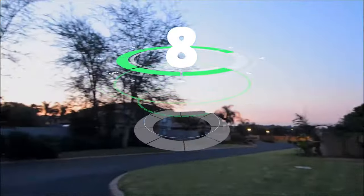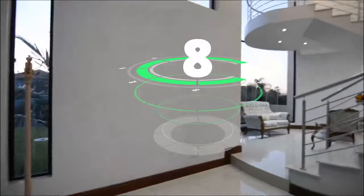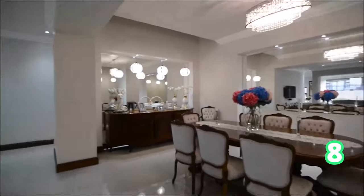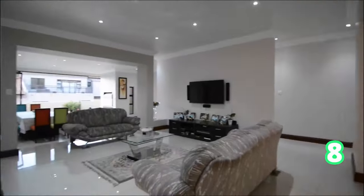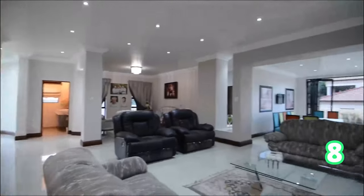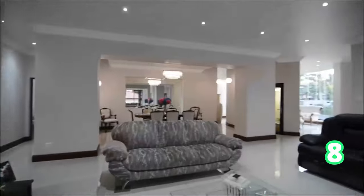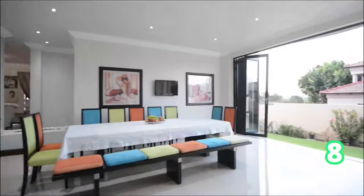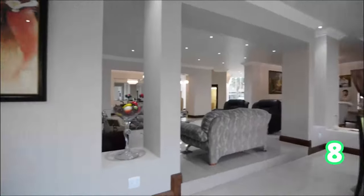In Glen Erasmia, this beautiful 5 bedroom, 5 bath, and 5 garages modern home. From the moment you walk in, you are greeted with that modern style through the lounge area, dining area, and the entrance hall. This is Glen Erasmia, absolutely spacious, gorgeous, and secure living lifestyle over here.